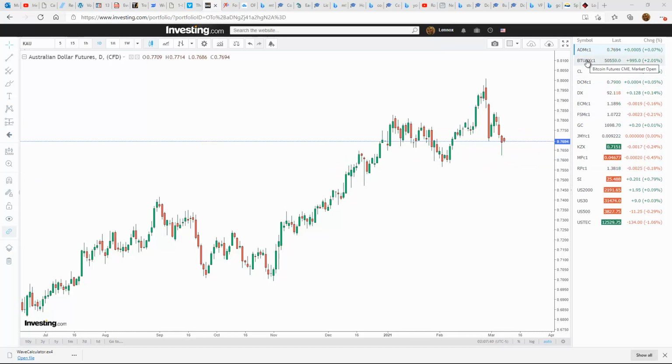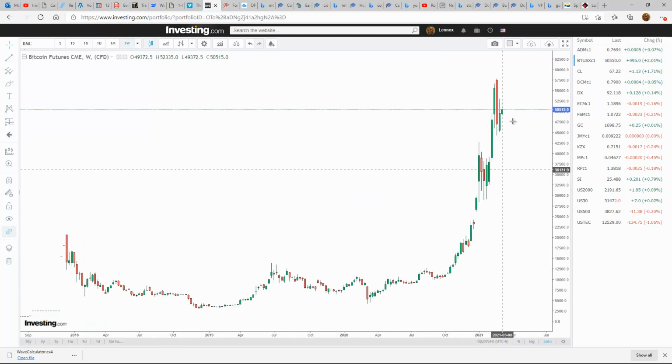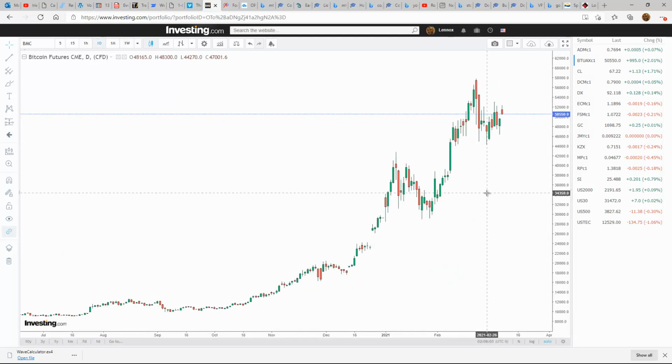Let's take a look at Bitcoin on the weekly time frame. Bitcoin has had quite the move to the upside, and there's nothing to gauge it at to our left. It's just the highest it's been. It's taken a little break back down, and it's looking strong right now, going back to the upside. So let's see if it's going to continue into the week. It looks like that's the case.